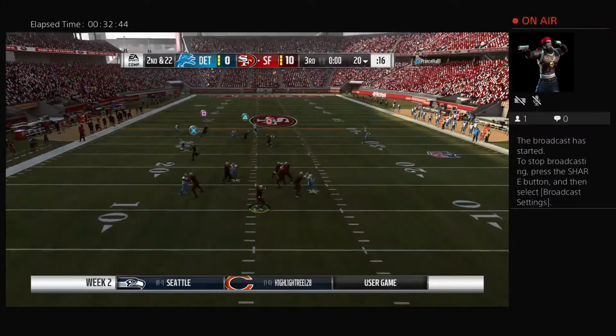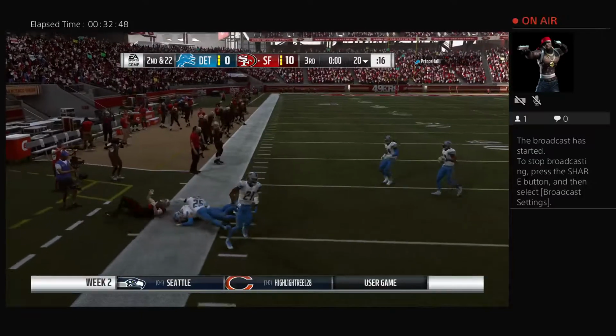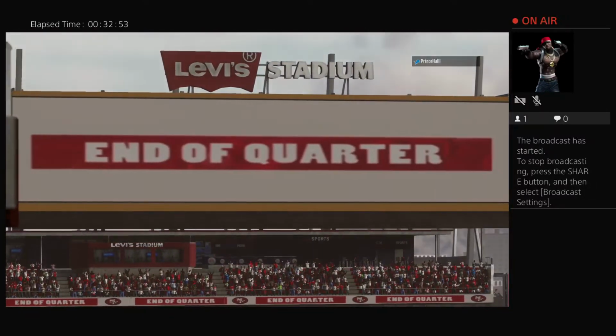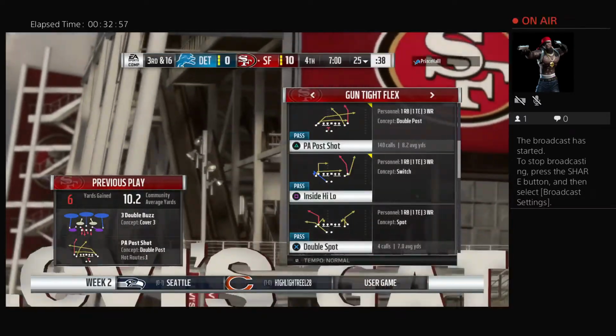To throw is Watson. It's a short one here, complete to his tight end. Back now here in Santa Clara. It's 49er football here. They've got the lead as well as we get set to start the 4th and final quarter.